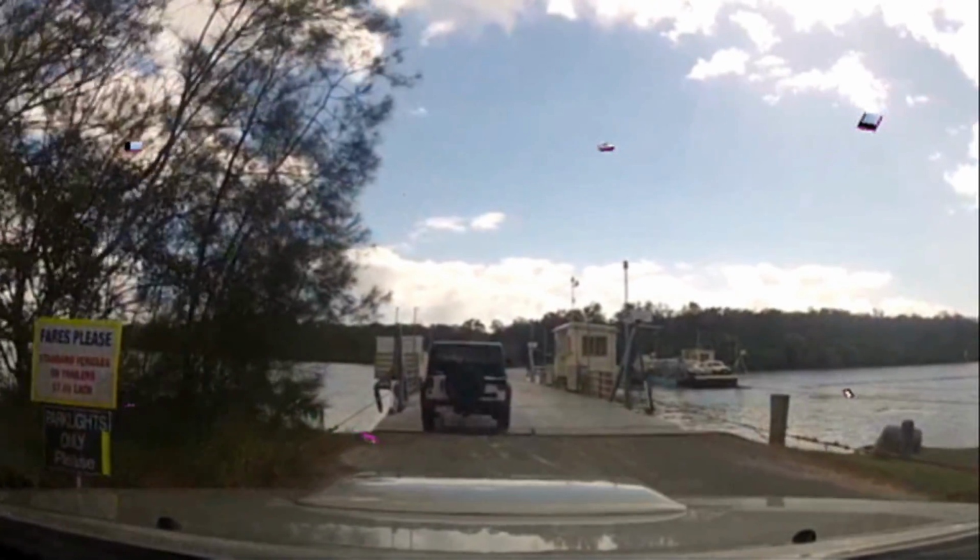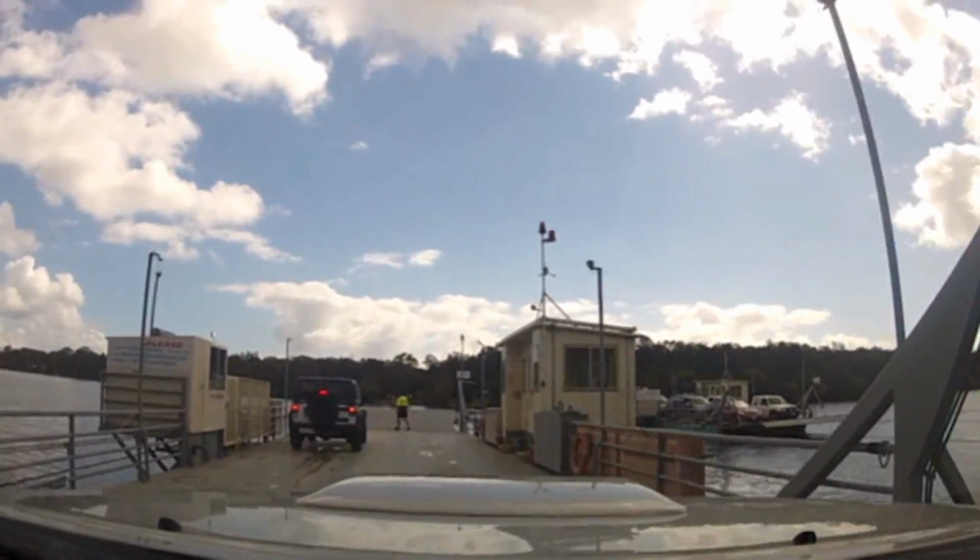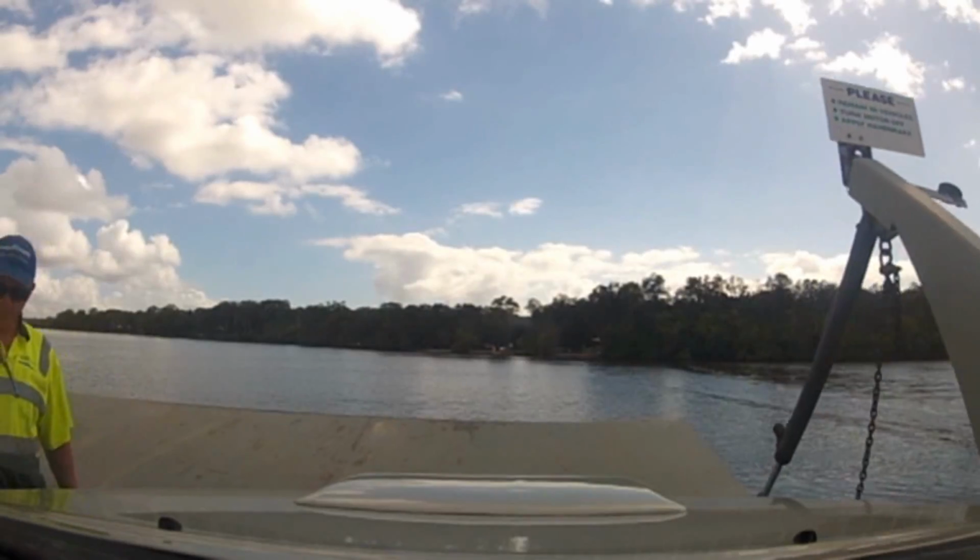Travel from there up to Rainbow and get the barge across to Fraser. It's only a short trip across this one, pretty reasonable.